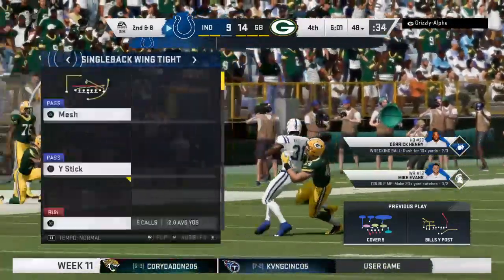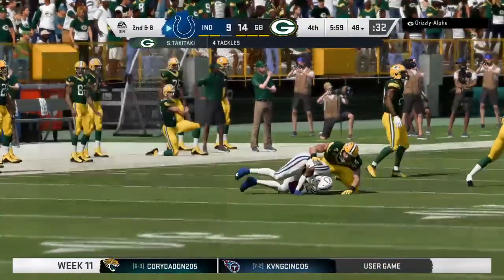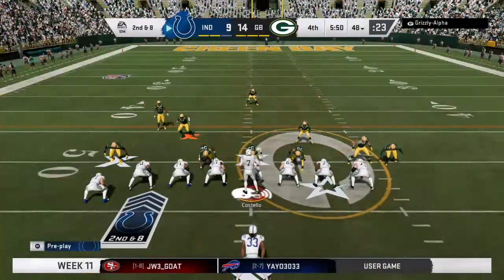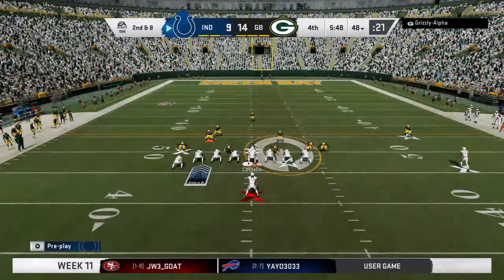Everyone's got to be able to catch the football. Doesn't matter what position you play, but if you're on offense, be aware a ball may come your way. So 2nd and 8 here after the pass play for 2 yards on first down.